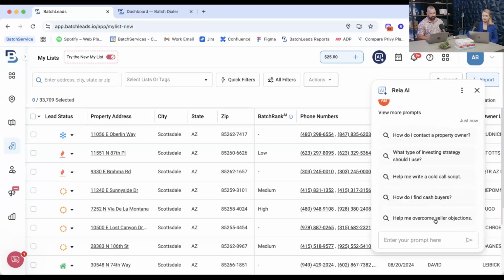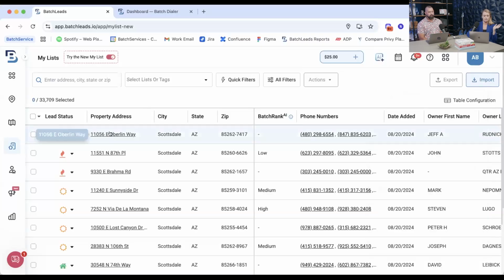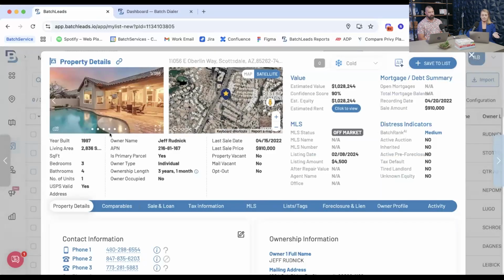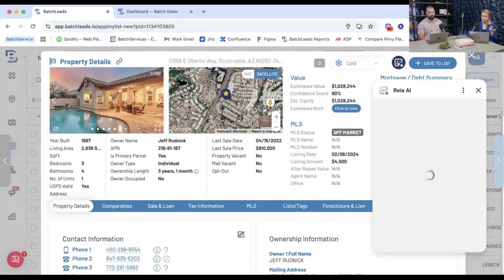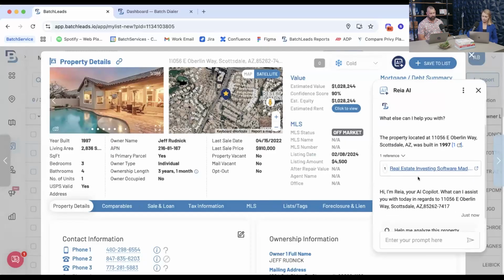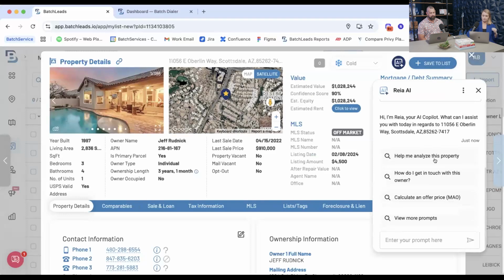How do I find cash buyers? Help me overcome seller objections. It really goes through everything. So I'm going to pick this one for the property specific page. Let's say I'm looking at this property and I'm like, ooh, I want to figure out if this is a good opportunity for a wholesale or a fix and flip or anything like that. So I am looking at this one, and it gives you these initial prompts right here.